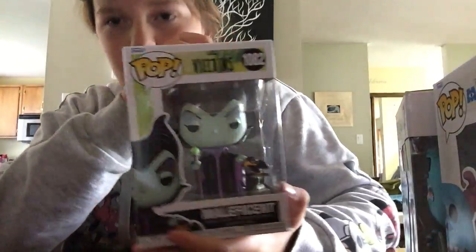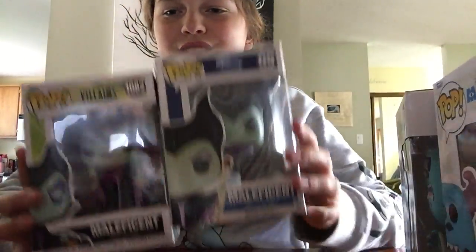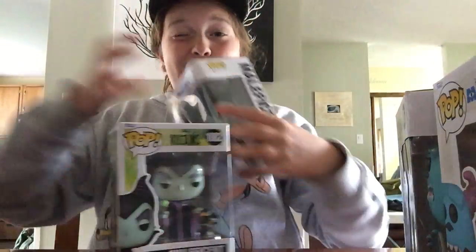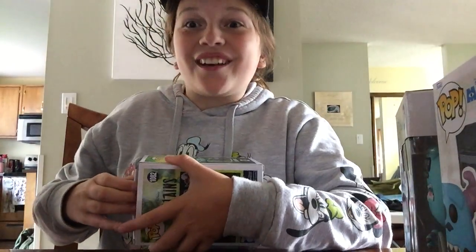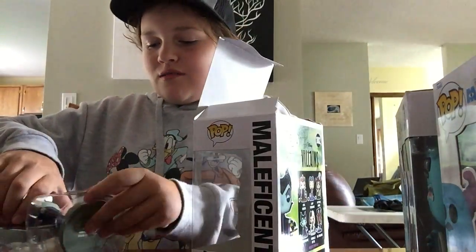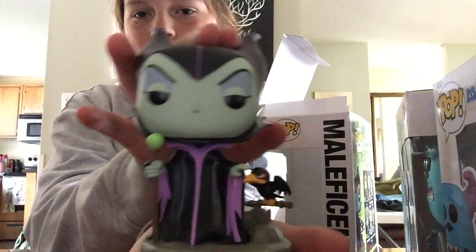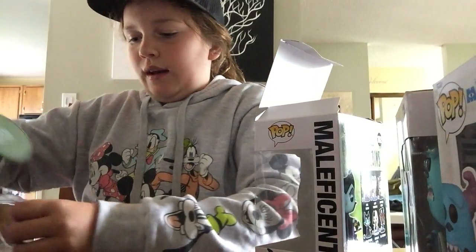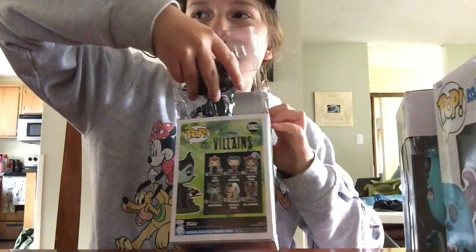Next we got the newer Maleficent. This is a big difference between these two figures. This one is obviously better, but I like the other one's pose better. Comment down below what you think. This makes it our halfway point already, you guys. I like this figure. It's tall and it has a lot of detail. So you got the crow. She's like, all hail the queen. And yeah, you're not the queen, listen. Anyways.